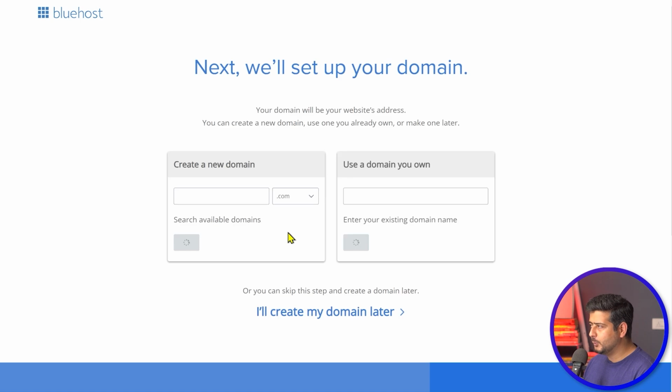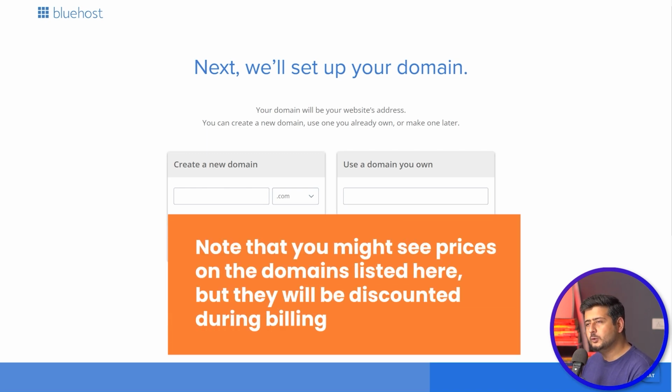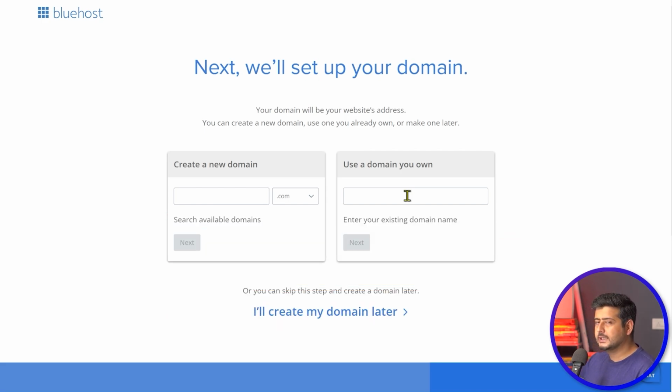And this will take us to the domain page. Now, what you can do is you can create a new domain name here. If you have a domain name you want to purchase, then you can find the domain name here and click the next button, and this will add the domain name to your account. And if you already have a domain name, just enter it here, and this will be linked to your account. And you just need to make a couple of changes in your domain registrar to make sure that your domain name is actually connected to the Bluehost hosting account.